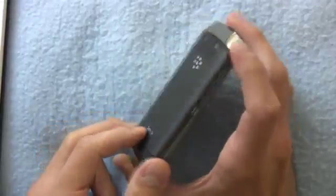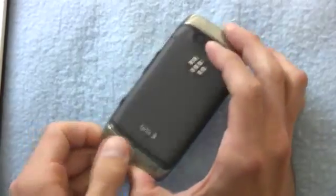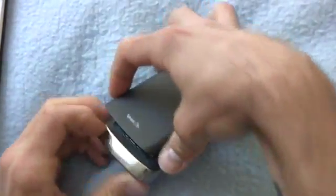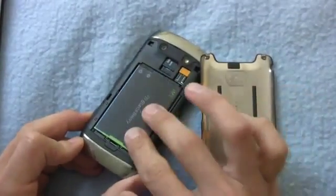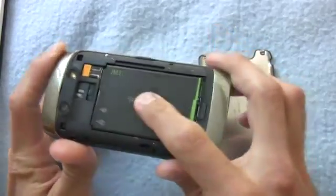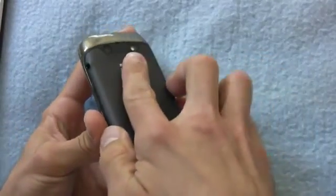Overall, I love the design. It's very aesthetically pleasing. It's sleek, it's slender, it's sexy, and I really like the metal backing on this phone. You don't find that on many phones these days. Very nice. So when I take the back panel off here, I am exposing you to a 1230 milliamp hour battery. This battery is slated for a 6-hour continuous talk time.